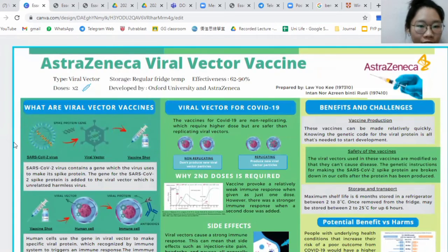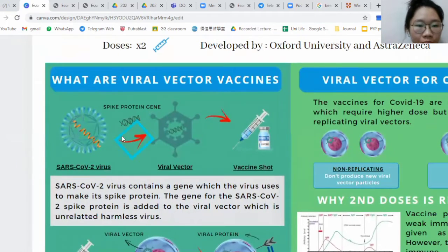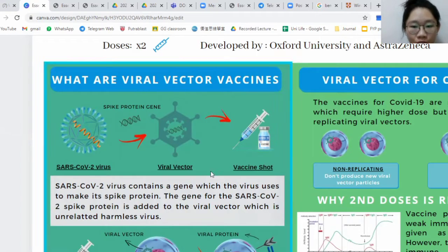So what are viral vector vaccines? We pick the spike protein gene from the SARS-CoV-2 virus, which is the gene to make its viral spike proteins. We take this gene and put it into the viral vector. The viral vector is an unrelated harmless virus that acts as a carrier to carry the genes of the virus spike proteins, and then we make it as a vaccine shot.